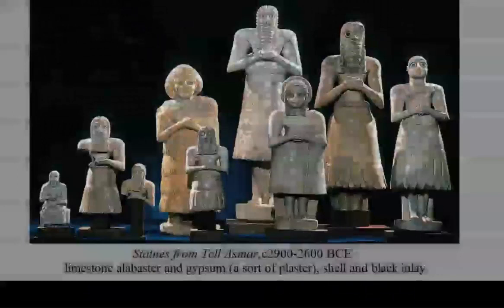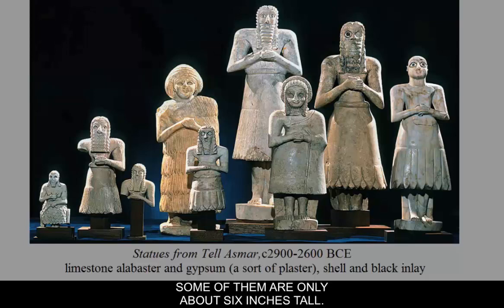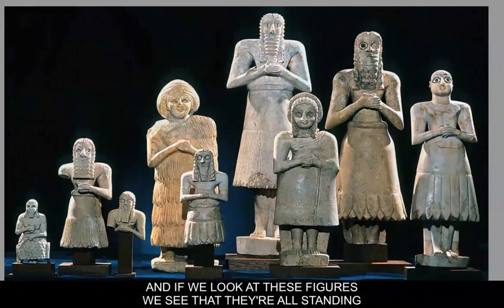Let's pull this all together with these statues from a place called Tell Asmar. Some of the statues are about a foot and a half. Some of them are only about 6 inches tall. They probably were stand-ins for individuals and were left as offerings in temples, sort of the way that in some religions you might light a candle and leave it in a temple or a church as a sort of devotion. It could be considered a contribution. And if we look at these figures, we see that they're all standing in that votive stance.